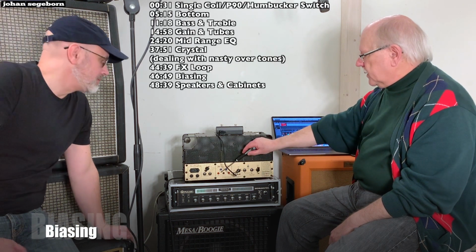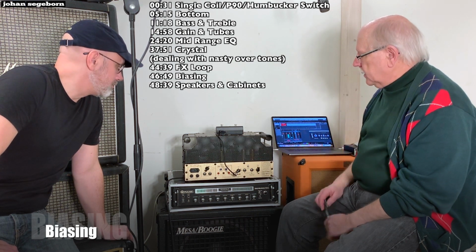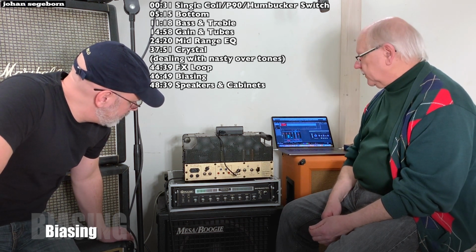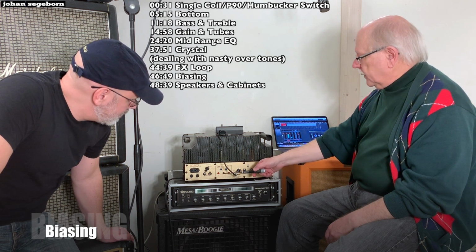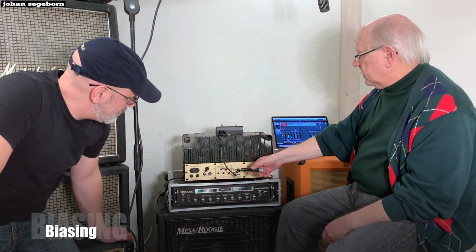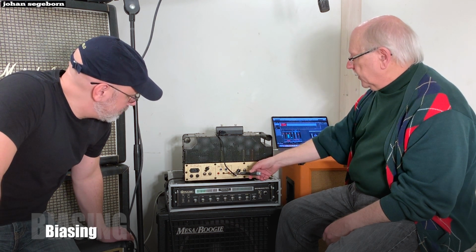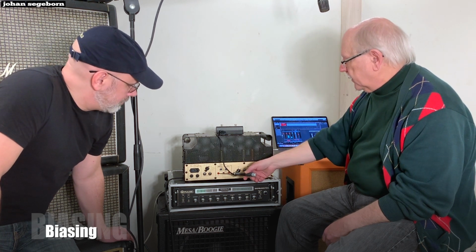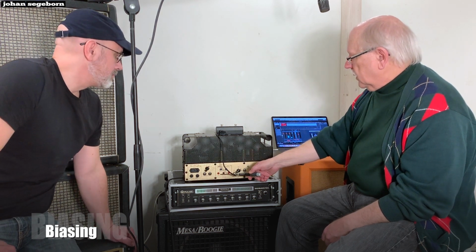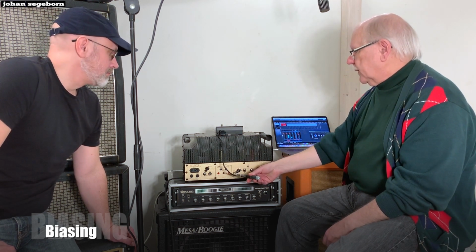And you have access to bias controls, so you can bias your tubes yourself. It's very simple. This is ground, this is test point, and this is test point. It says 78-68 tube. When you connect a voltmeter between ground and this test point A, you test bias on this tube, and you have level. You take a small screwdriver and turn it until it is this and that.